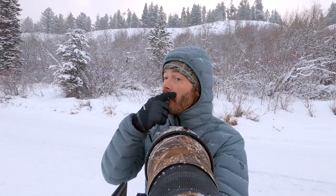And it's really tough shooting in here because it's so gnarly with branches and just hard to find little spots to shoot through the clutter here. But these guys have been pretty good. They've given me some good opportunities.